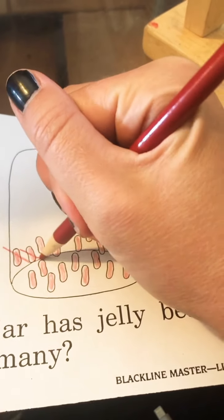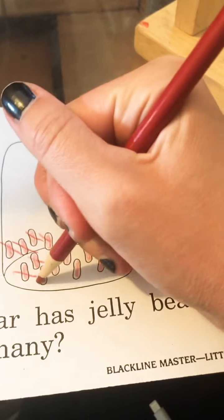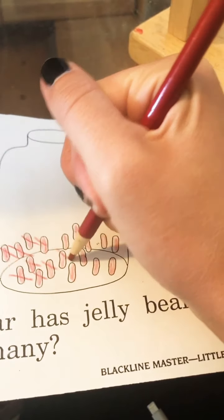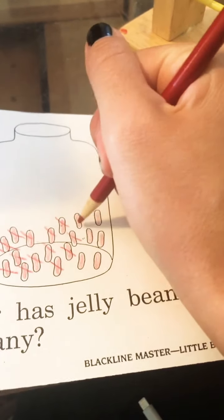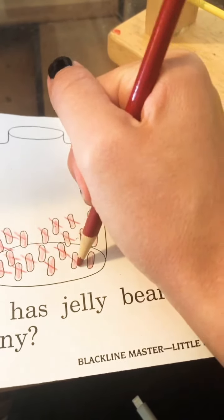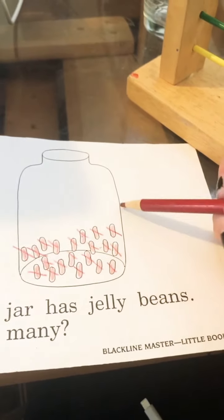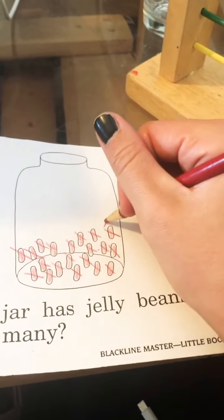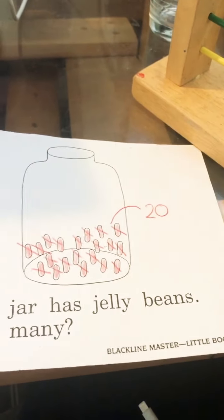1, 2, 3, 4, 5, 6, 7, 8, 9, 10, 11, 12, 13, 14, 15, 16, 17, 18, 19, 20. 20 jelly beans in the jar. I'm going to label this now. 20. Awesome.